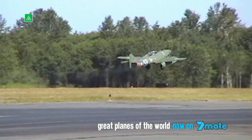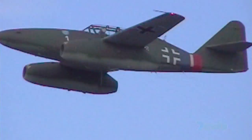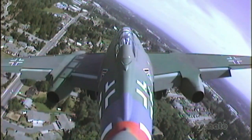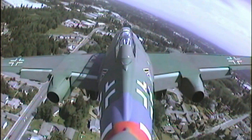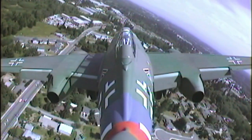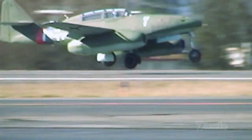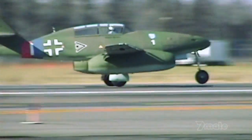The Messerschmitt 262 lives again. In Germany, they stopped making them in 1945, but in Washington State, they're back in production. This is the fighter plane that could have changed the course of history.